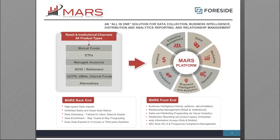So we have a long history of essentially bringing order to some of the chaos that can get created by the various sales and asset data feeds. In addition to that, Mars has its own native CRM, but we also provide a real-time bi-directional integration with Salesforce. And this is our custom package that we maintain and support and have been doing for over 7 years. Now, in addition to that CRM functionality and integration, we also integrate various third-party data sources such as competitive market share data packs, RIA data, firm data packs, and vendor data packs. In essence, the intent is for Mars to be the one-stop shop for all sales and asset-related data.